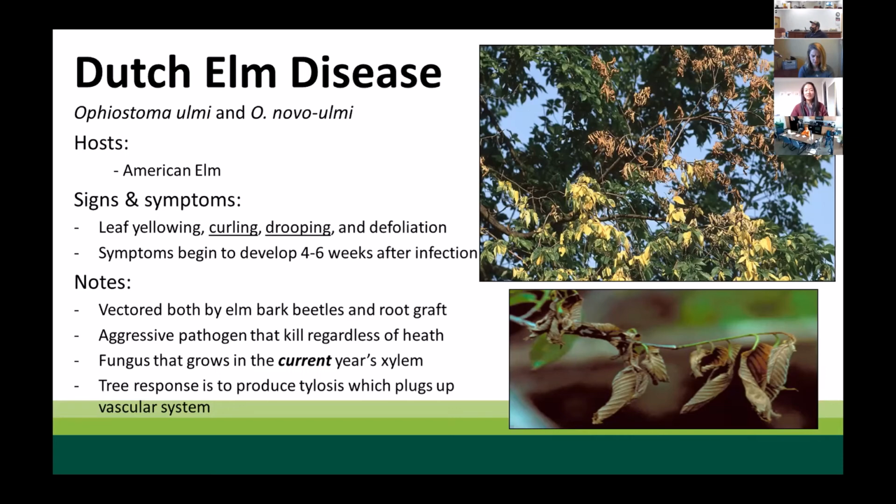Oregon, Washington, and even Northern California have quite a bit of Dutch elm disease. Dutch elm disease kind of swept through the country in the 60s and 70s. There are actually a pretty low amount of American elms left, but it's cool that we can preserve the ones that we do have.